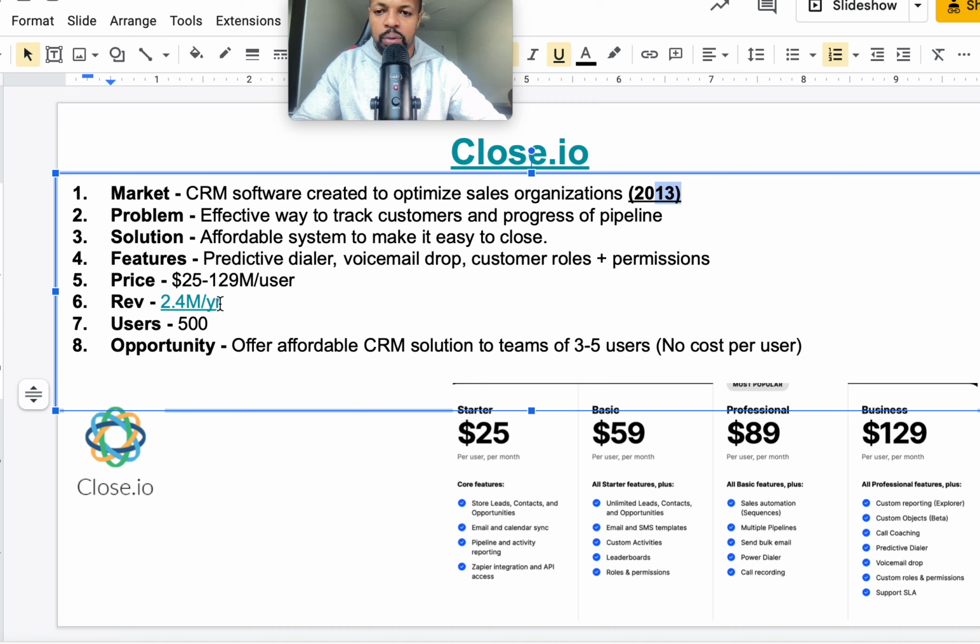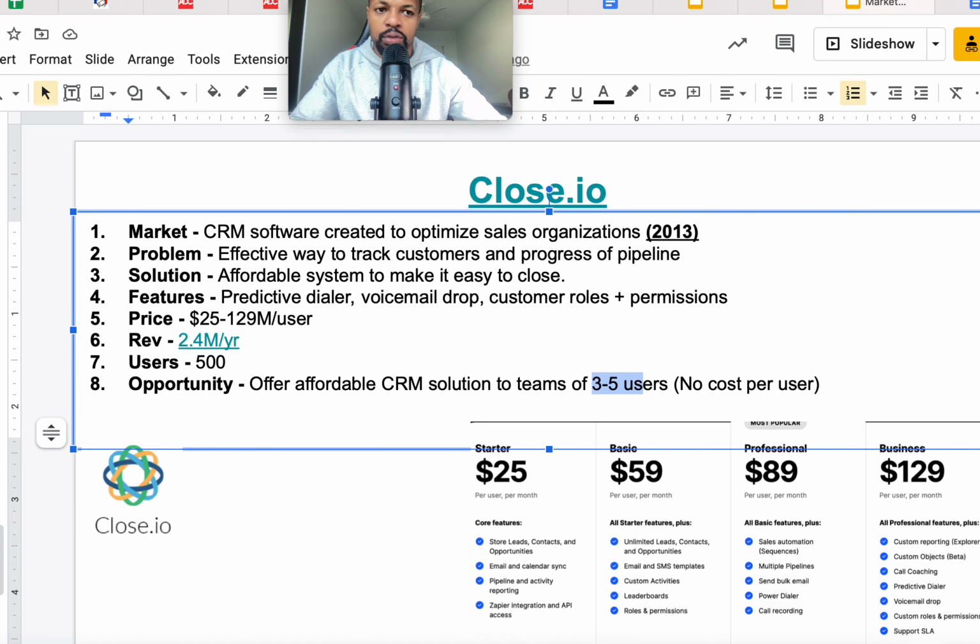They charge anywhere from $25 to $129 per user per month. They're generating $2.4 million a year, and they have 500-plus companies on there. What we're going to be able to do is offer custom solutions to help companies drastically reduce their cost on their CRM. Instead of charging per user, we could charge per 3 to 5 users and drastically reduce the cost.